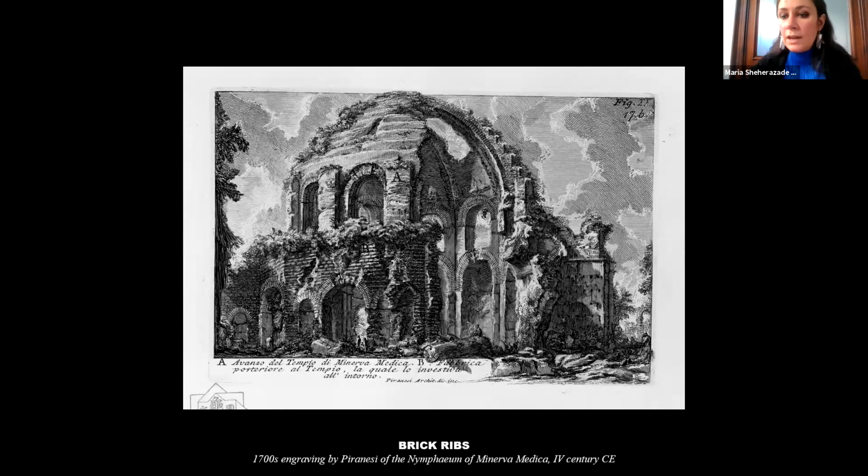And I just want to show you one last example of architecture of the Tetrarchy, the Nymphaeum of Minerva Medica. It is often misunderstood as a temple, but likely it was just a reception room. It's an outstanding piece of architecture, in my opinion. It's partially still extant. It suffered a really major collapse in the 1800s, more or less. But luckily, we have several representations of this structure pre-collapse. So as you can see, the concrete degraded really badly, probably due to the fact that it was of inferior quality, while the brick ribs stayed together in place longer.